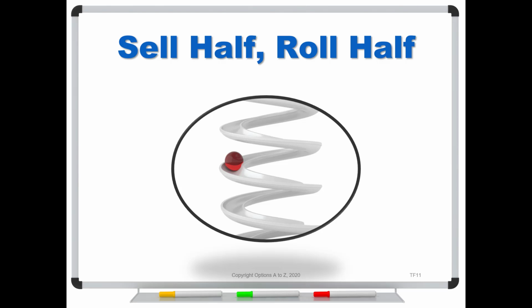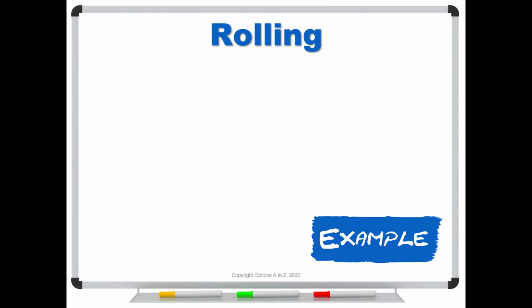And one that I use a lot and teach a lot, especially to the new traders, is to sell half and roll half. So what does this mean and how do you benefit? So first, let's do a quick review of rolling.